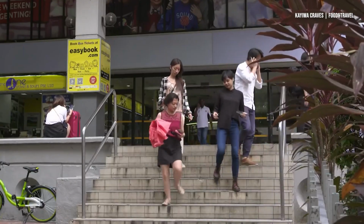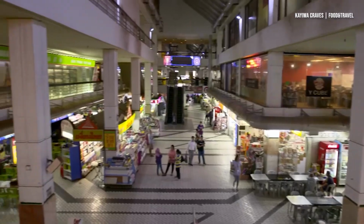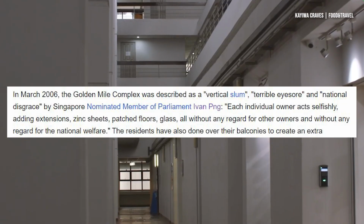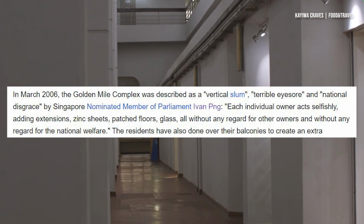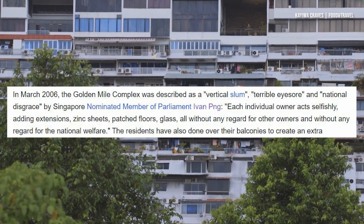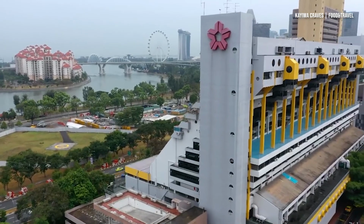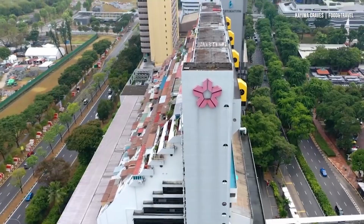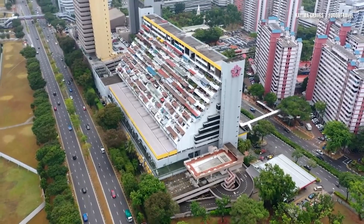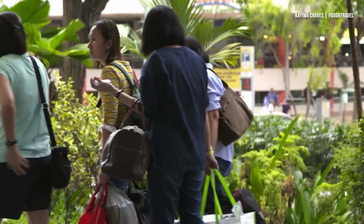Minor upgrades were carried out on the Golden Mile building in 1983 to achieve a desired overall thermal transfer value rating. In March 2006, the Golden Mile Complex was described as a vertical slum by the Nominated Member of Parliament Ivan Peng. This is a view that has been carried on by some individuals. However, plenty have great memories of the Golden Mile Complex, also known as Little Thailand, especially those who have grown up in this area or have been interacting or shopping in this particular complex.